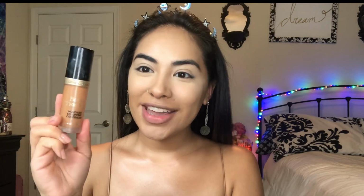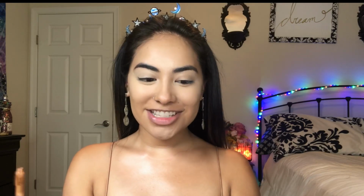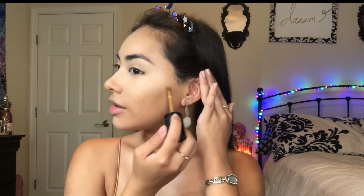And to contour, I'm going to use my Too Faced Born This Way concealer. I use the shade Chestnut to contour. A lot comes out, by the way, so I only use just a little bit, like a dot. And that is enough for my whole face.